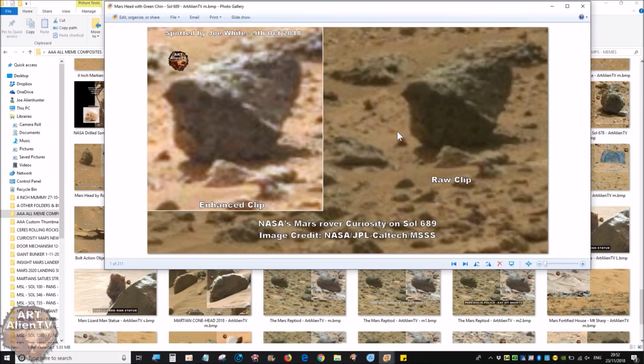I would say this is probably about 8 to 12 inches from here to here. It's probably about 10. They've got a rim of a helmet or hat going back like that. Some very crude details here, but quite a clear mouth and chin, and a little nose and 2 eyes.